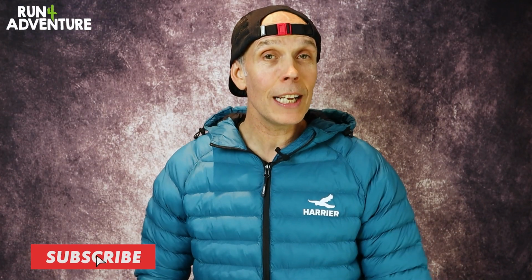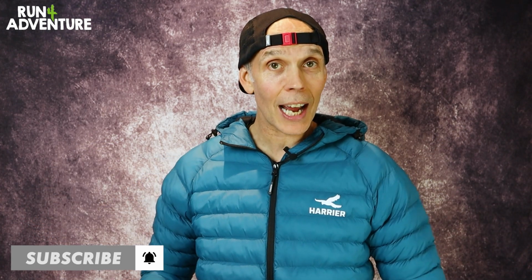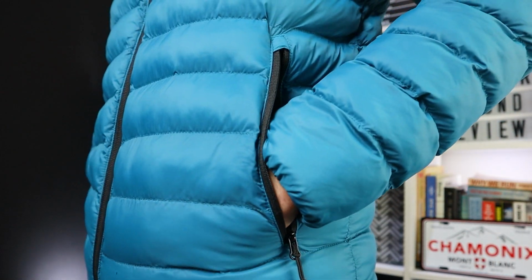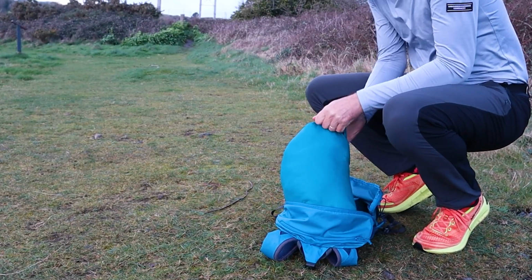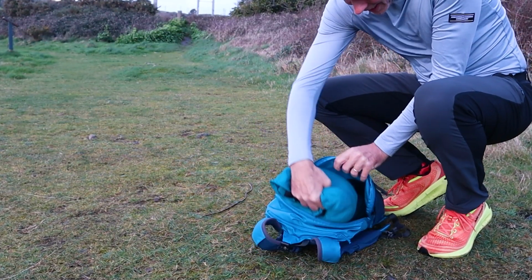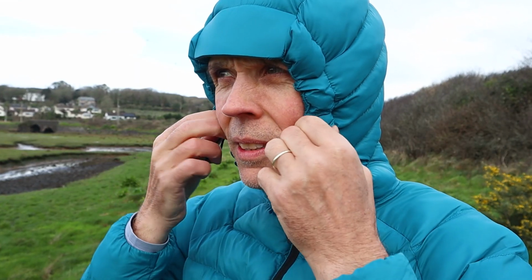But the features that really stand out for me, especially taking into consideration that the Lomond jacket is a very affordable option, are the two good sized pockets on the front with good quality zips, the fact that the jacket comes with its own little stuff sack attached inside that left hand pocket, super handy feature, and the very functional hood design. I love that Harrier have worked in a peak and all of that adjustment. You know, it works really well.